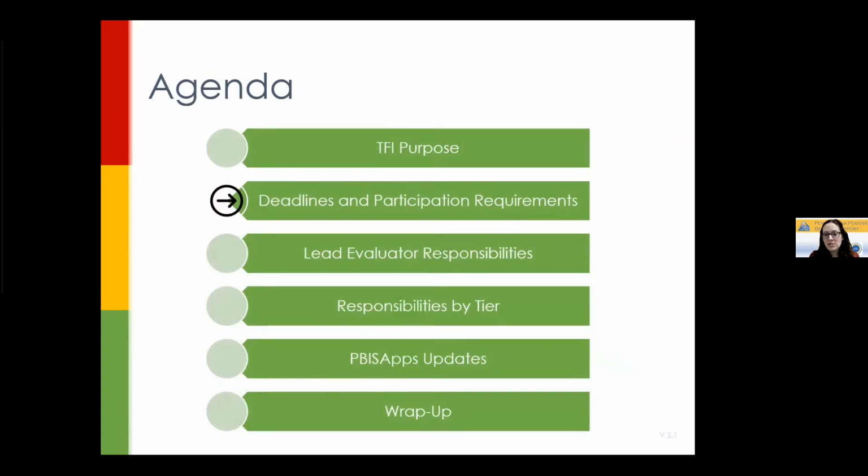If you have any questions about that, I feel like all of you are probably very familiar with that, but I wanted to make sure we hit that home, that we need to make sure we are assessing fidelity, because that gets to the accuracy of the implementation of PBIS. If you have any questions, feel free to put them in the chat and we can address them. For now, we will move on to the deadlines and participation requirements for the network.